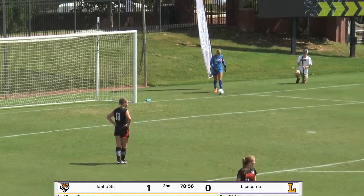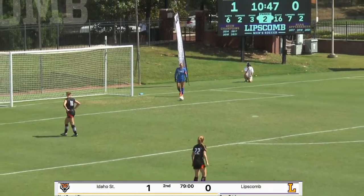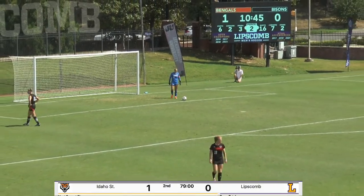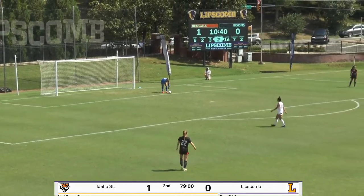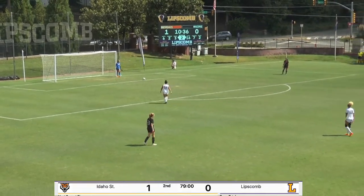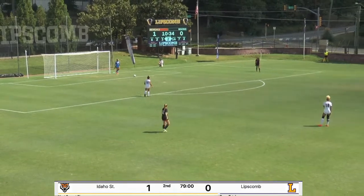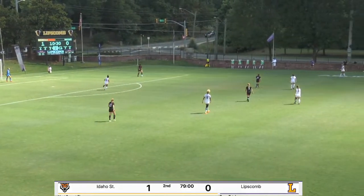Two more fresh faces for the Bengals. Marta Nieto, the junior midfielder, will check in, replacing Morgan Freed. And Taylon Butterbaugh will check out. And I believe that is Emerson Grafton taking her place here on the near side. It is.